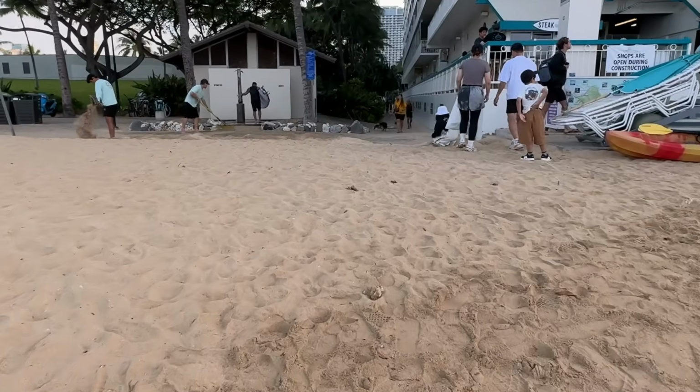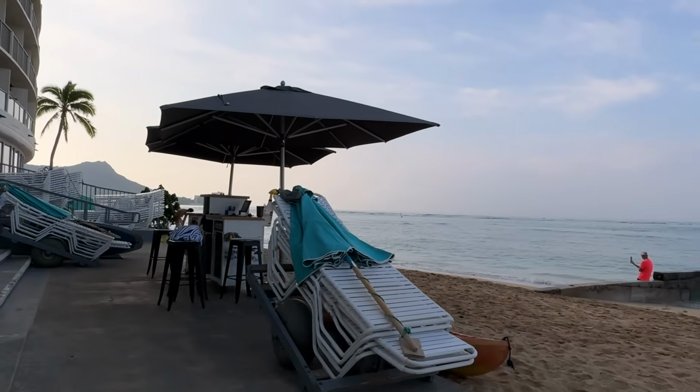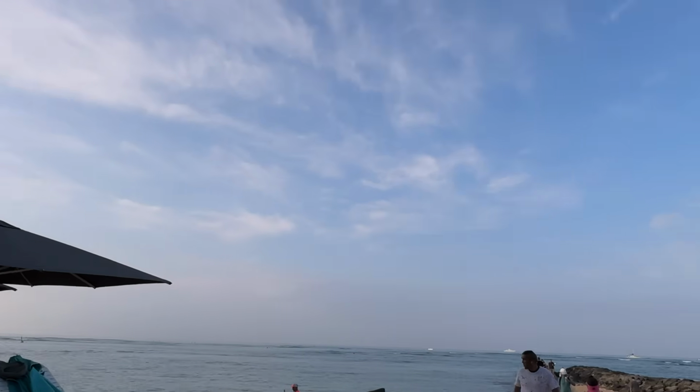In front of us on the left-hand side, there's public restrooms. And then over on the right-hand side, you can also rent beach chairs and umbrellas throughout the day. They're setting them up right now. What a beautiful, beautiful, beautiful morning.